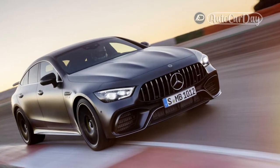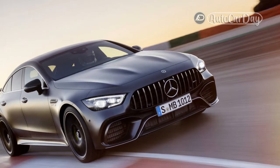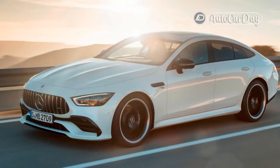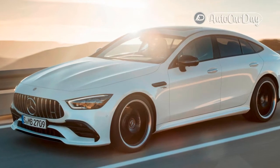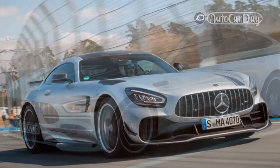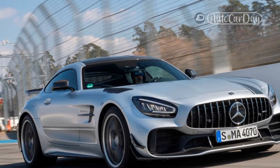A 12.3-inch central touchscreen and a corresponding 12.3-inch digital instrument cluster sit front and center, complete with Mercedes-Benz's lauded MBUX infotainment system. Standard features include things like Apple CarPlay, as well as onboard Wi-Fi and even a rear touchscreen with basic MBUX functions. The GT 4-door line as a whole is well designed.